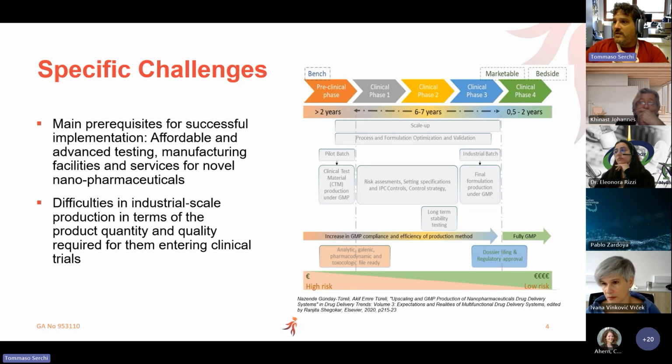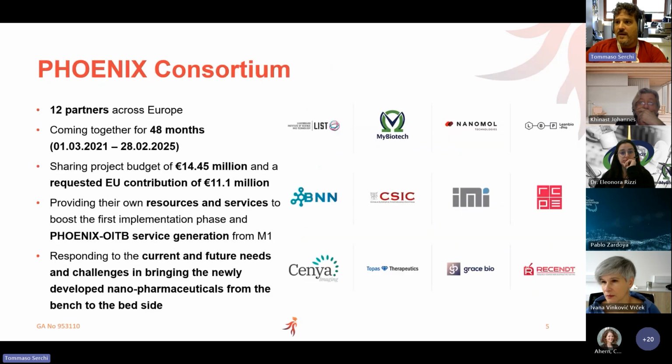To answer all these questions and challenges, we have set up the PHOENIX consortium. These are the numbers in a nutshell. We are in total 12 partners from all across Europe, and you see the names of the institutions and the logos here on the slide. It's a project which started back in 2021, and it will last until February 2025. It's not a small project.